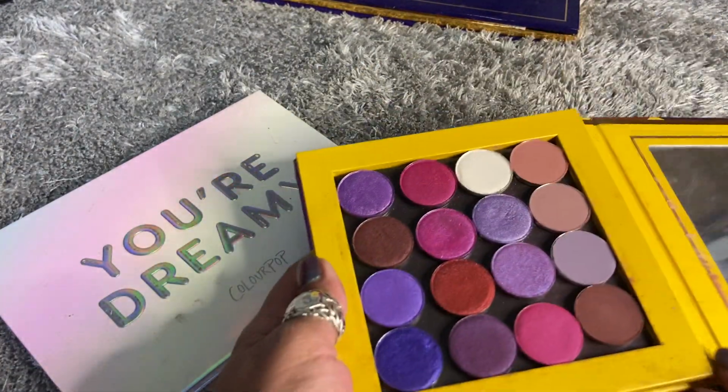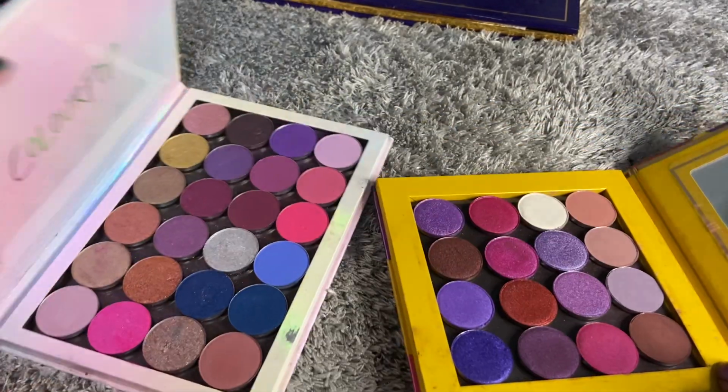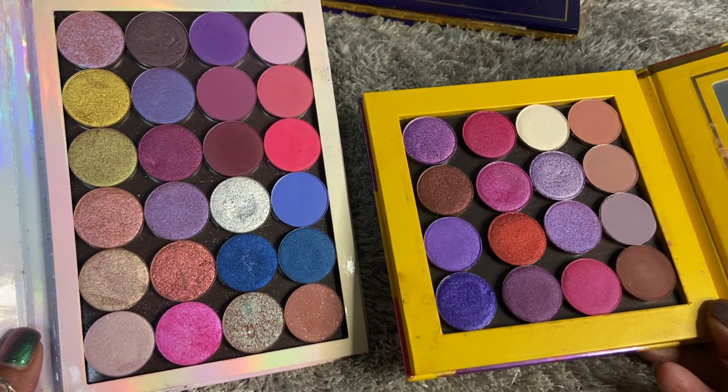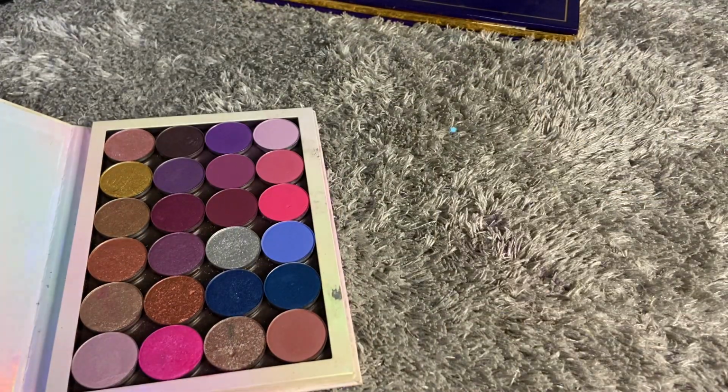Now here's the other one. Okay. I'm trying to be super lazy. There you go. I did it. There are certain shades out of here that I really like, though. I'm keeping this one for sure. I'm just trying to decide if I want to keep this one. And you know what? Let me go back. This Menagerie one.